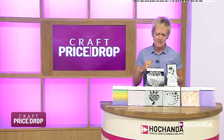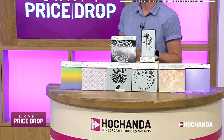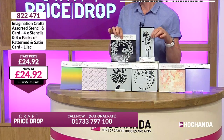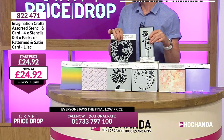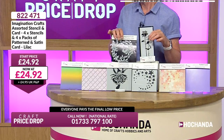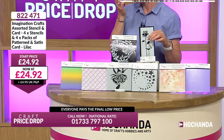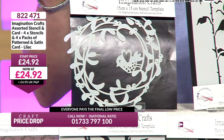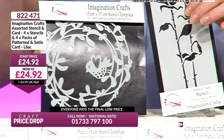Right, let's crack on. Imagination Crafts. I love this because you know you're getting lots of nice variety with these. So we've got some lovely stencils here and we've got some lovely paper pads as well. So you're getting assorted stencils, four of them, and you're also getting four packs of patterned satin card and the theme is lilac.